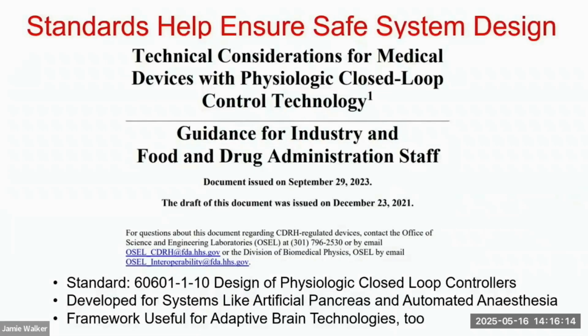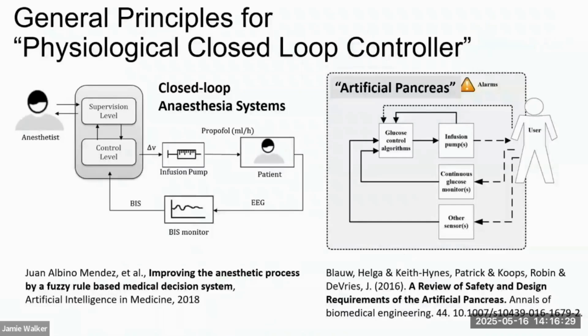And this is where, if you're interested in sensors being embedded in a system, this is a great regulation from the FDA. And just forget about it being about physiologic control. Just think about any control. As they step through systematically what was behind the basis between closed-loop anesthesia systems, the artificial pancreas.